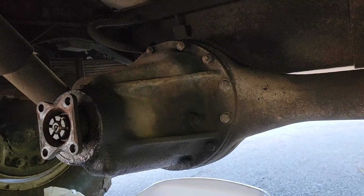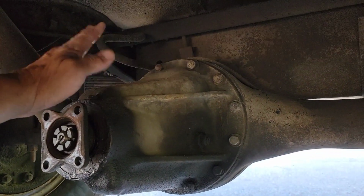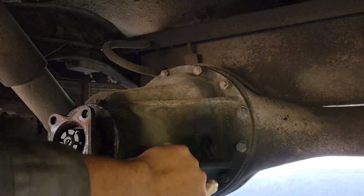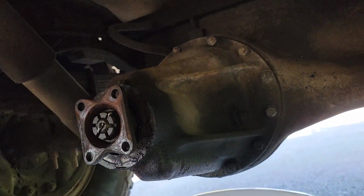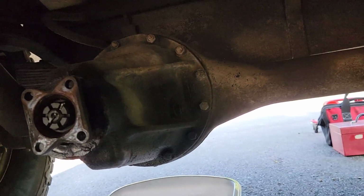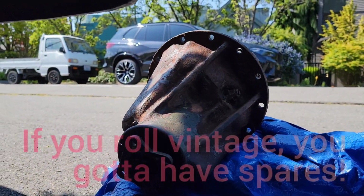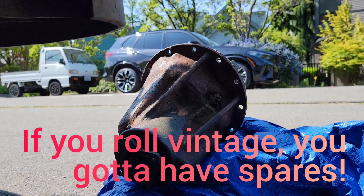So for those of you who are not mechanics, and don't know anything about old trucks, this is what's called a third member. This entire assembly, you can see the bolts there, unbolts, carries the ring and pinion spider gears, and comes out of this axle housing. So that's what I'm removing today and throwing my backup third member in that I saved when I took it out originally.